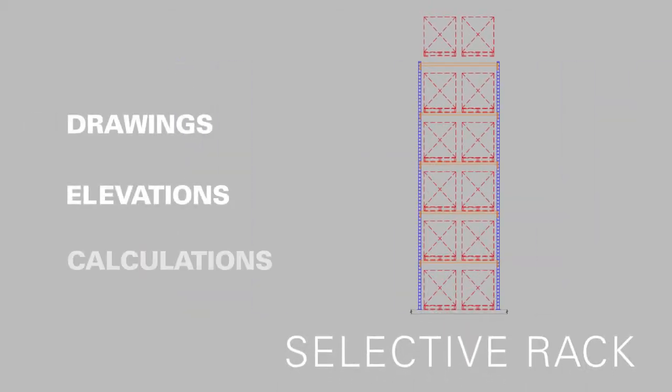The story I like to tell is a couple of years ago I had a colleague come up and say, "John, you're an engineer. Can't you just look at the rack and tell it's safe?" And I said, "What are you talking about? The only way that I can tell that the rack system is safe is I have to have the drawings, I have to look at the elevations, I have to see the calculations to make sure that a qualified engineer has designed it. Then we can start talking about safety."